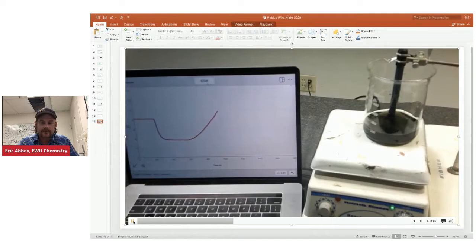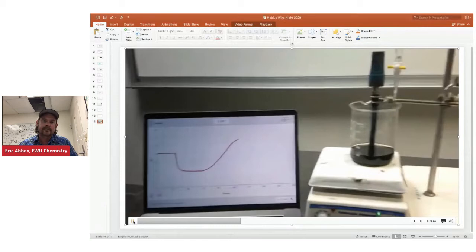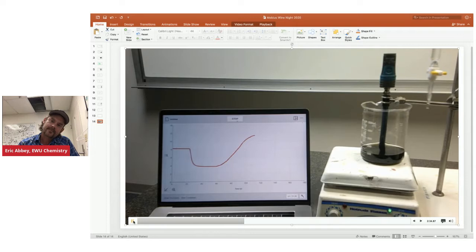So now our pH is up around 10, and now we've got this real kind of dark, kind of blackish green color. So I'm going to turn the base off, and then I'm going to switch burettes and watch what happens when we acidify it. Okay, so I'm going to start adding hydrochloric acid now.